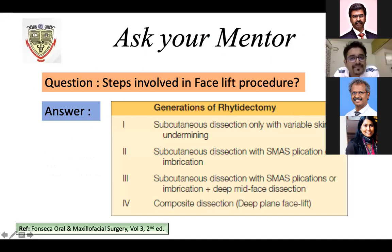This is about the different steps involved in a facelift procedure. Not many maxillofacial surgeons are doing it here, maybe in India, but in other countries facelift and neck lift is very popular. It's also called a rhytidectomy, normally what we call it, with subcutaneous dissection, SMAS plication or imbrication, or deep SMAS lifts. There are a lot of procedures involved.